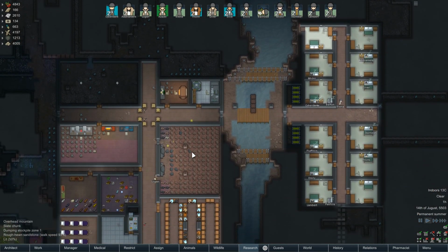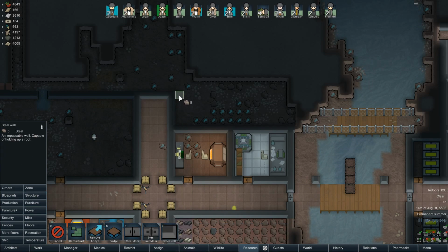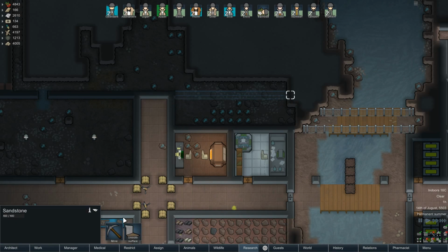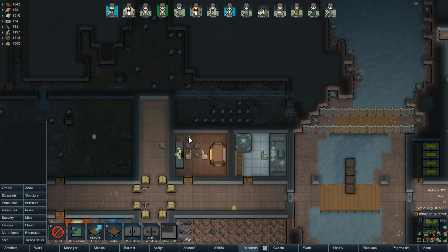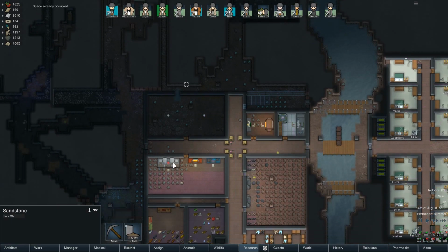We could probably do with another bit of area with batteries. And in fact, this looks like a perfect spot for it right here. I'll mine out these two spots. We'll drop a steel wall, put a steel door in, and let's put down some more batteries. Don't go too crazy, but we'll just put down some.